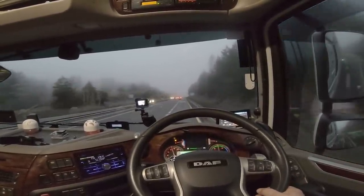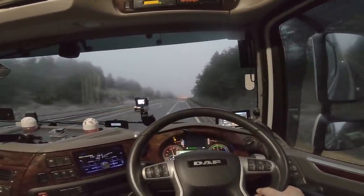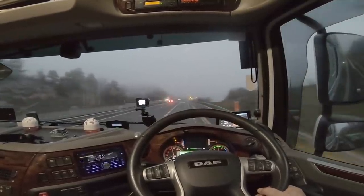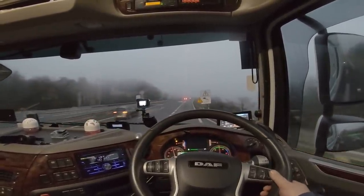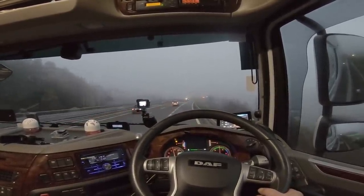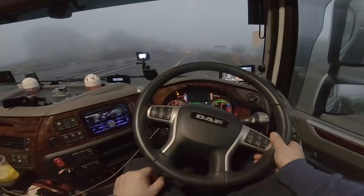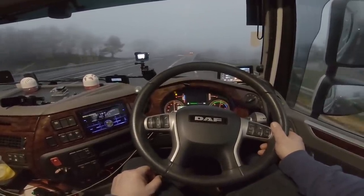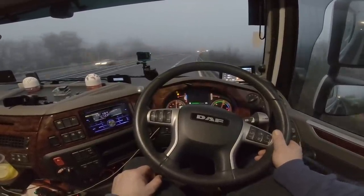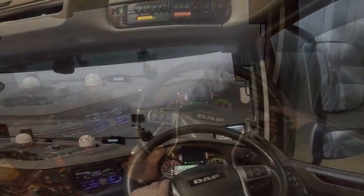That truck must have been very light because he's gone way ahead of me. In fairness to the DAF now, she's only dropped down one gear. That's all. Just the one. Which is good going. 75 kilometers an hour, that's not bad going up this hill. I have a cargo of about 14 tons on, which is not huge, but significant.